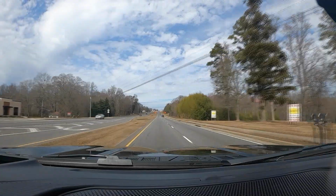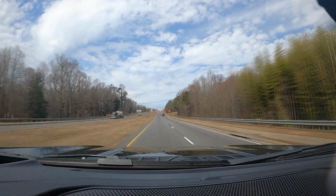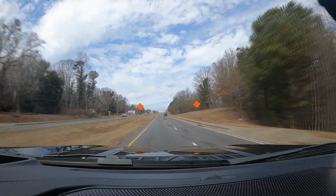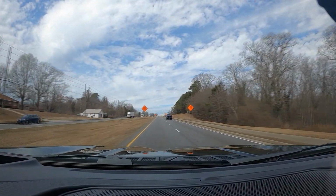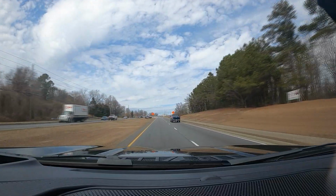So I remember how the Shelbys like 2 years ago were like 120, and now they're like 140. And the reason I bring the Shelby into this conversation is because the Shelbys are based off a Lariat trim, so something like this, and then the Shelby does their supercharger.